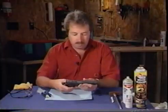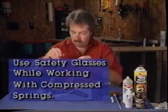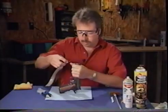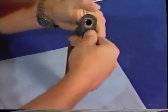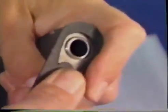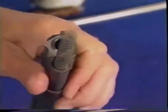Okay, the first step on disassembly will be to remove the recoil spring plug. I'll go ahead and put a set of safety glasses on. You always want to wear safety glasses anytime you're working with a heavy recoil spring. We're going to put the bushing wrench over the barrel bushing, depress the recoil spring plug, and then turn it slowly. Let our other finger capture the plug, and then ease the plug out and release the spring tension. There you go. Take the plug off.